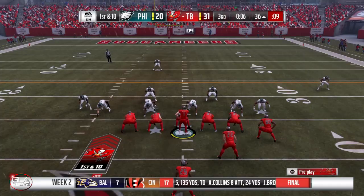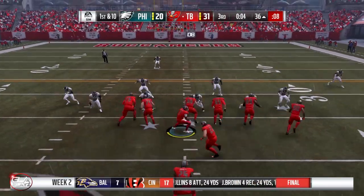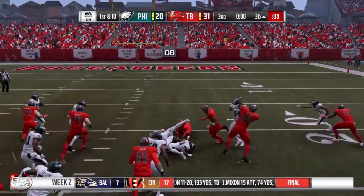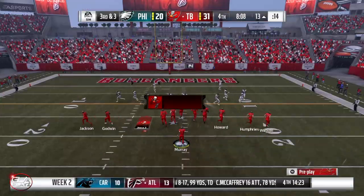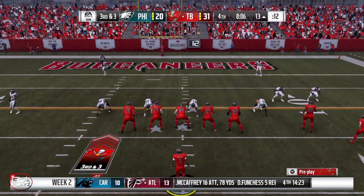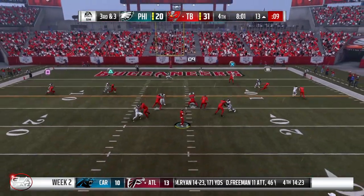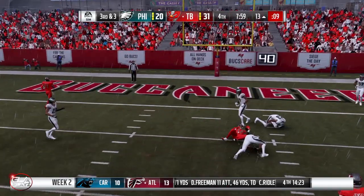Mike Evans left the game, I think, in the first quarter on Kyler Murray's run. Not really sure what his status is, but he is currently out of the game. So we have Deshaun Jackson and Godwin starting out wide at wide receiver. Then we have Humphreys in the slot. It's going to be a first down to Godwin.